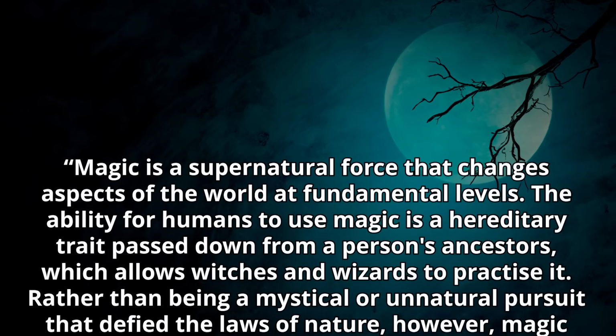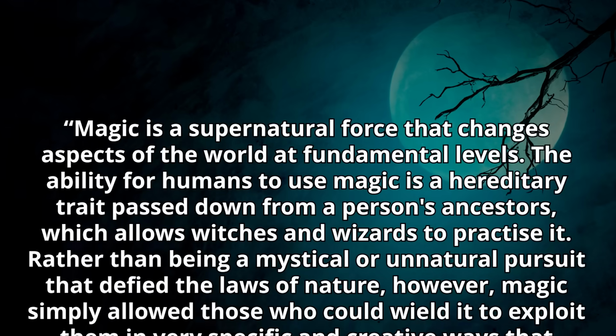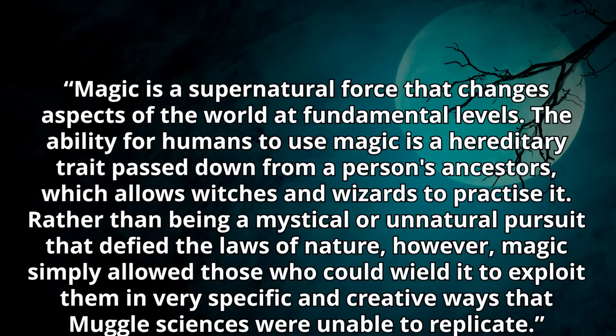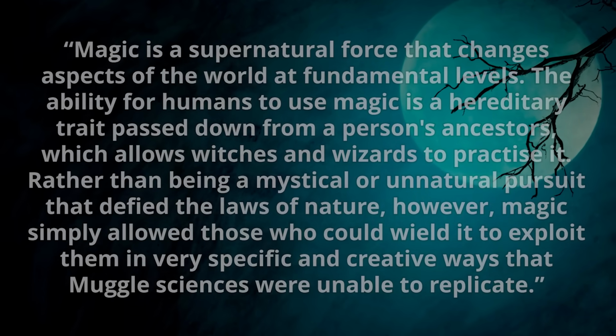Rather than being a mystical or unnatural pursuit that defied the laws of nature, however, magic simply allowed those who could wield it to exploit them in very specific and creative ways that Muggle sciences were unable to replicate.